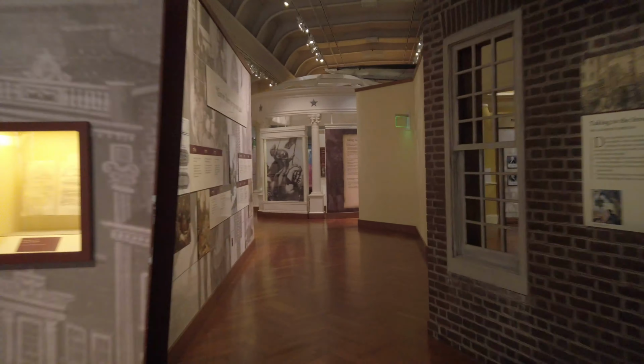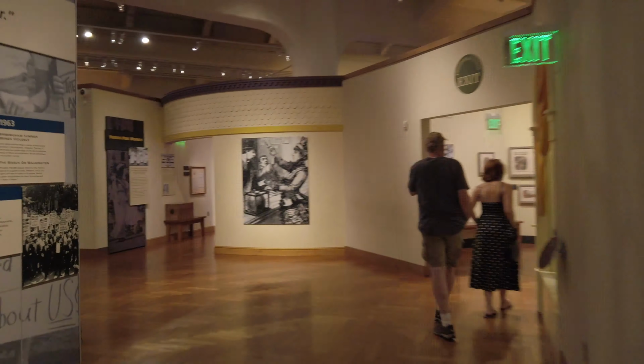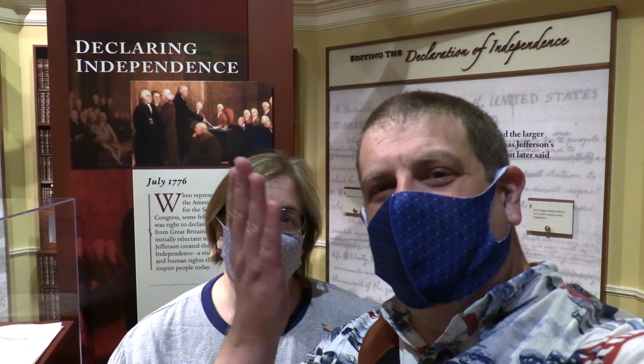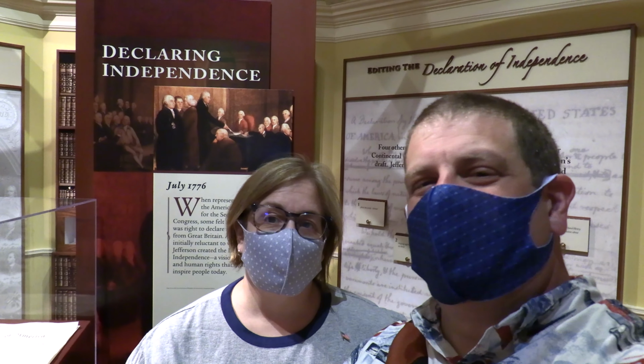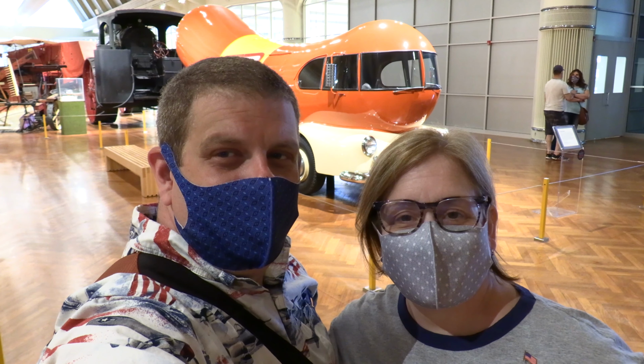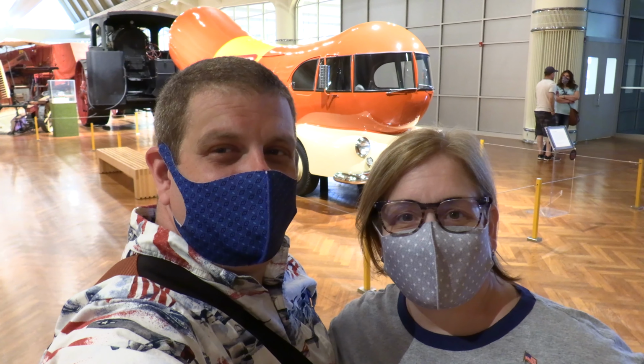So being that it's Independence Day, we wanted to definitely stop at the Liberty and Justice for All exhibit, which of course starts with the Declaration of Independence and then carries on through the Civil Rights Movement with women's suffrage. So that's going to wrap up this visit to the Henry Ford Museum of American Innovation.